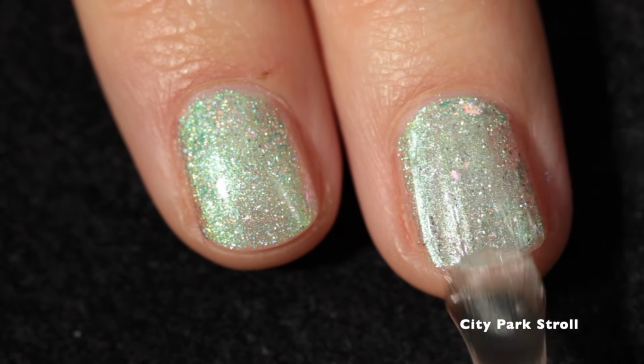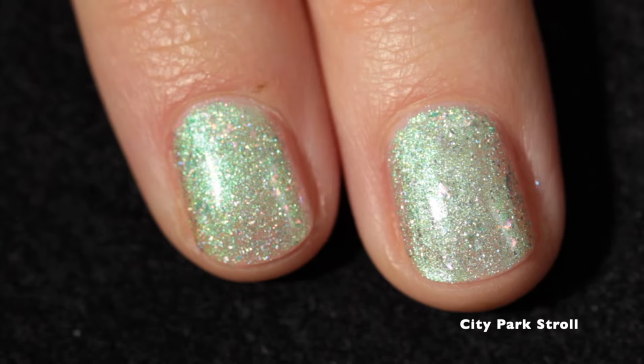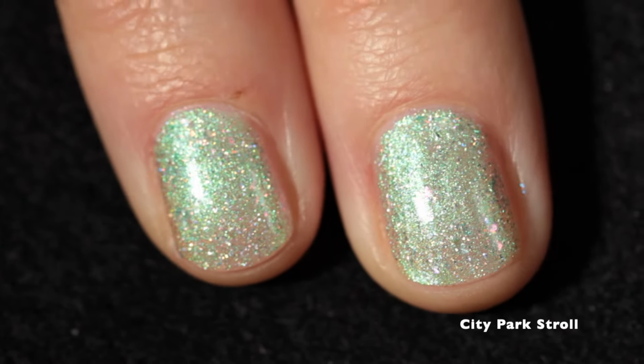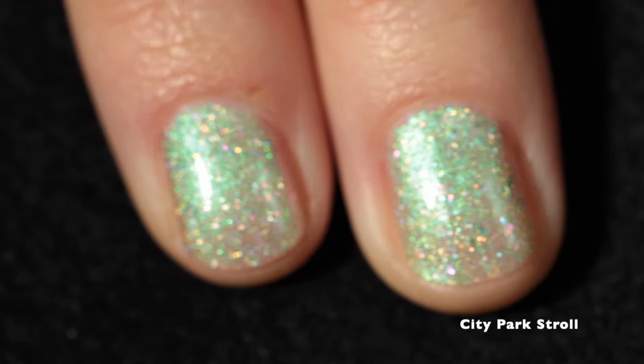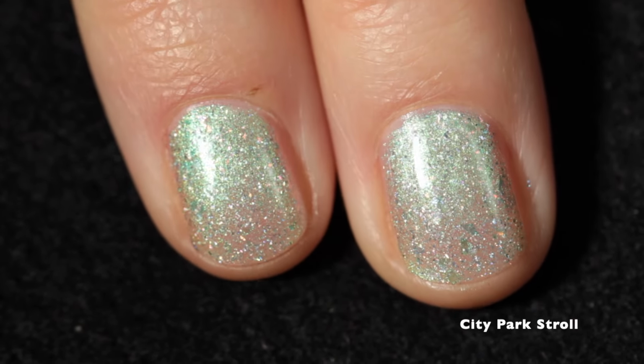But because this has a very pale base, it's kind of got that ghostly effect where at some extreme angles you will still see your natural nail, but there's a lot going on and it is very, very pretty.